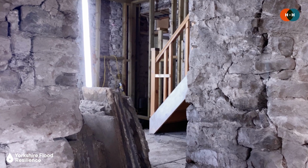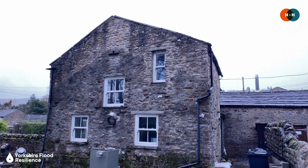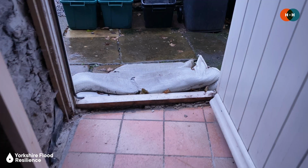So we decided no, we would do things differently and take the opportunity now, because as you look around, we're back to basically that initial build from 200 years ago. So we want to try and improve things, and we should be able to make a property that is more resilient to this type of event happening again. So for the property itself, in terms of resistance measures and ways to keep the water out, what are you planning there? Flood barriers primarily, although the flood barriers will be on the back of the house.